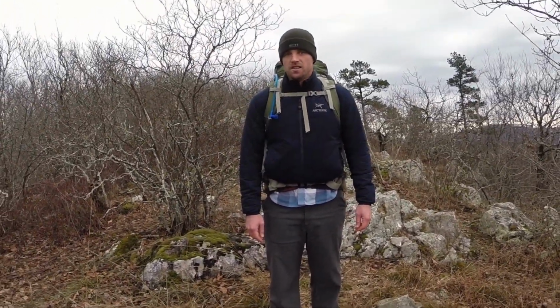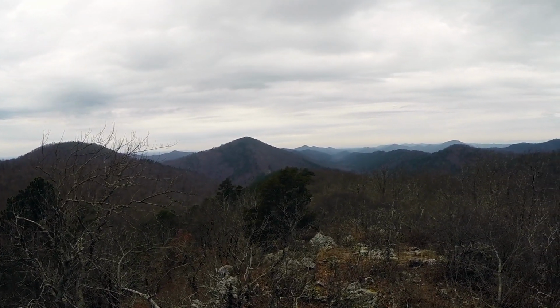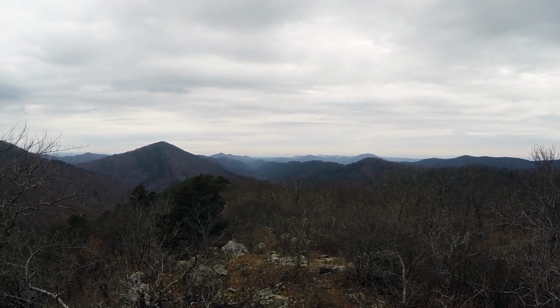Getting there. It's getting chilly though. It's raining on us. We got a nice view up here, but I'll be danged if it's starting to rain. It's a pretty view though.